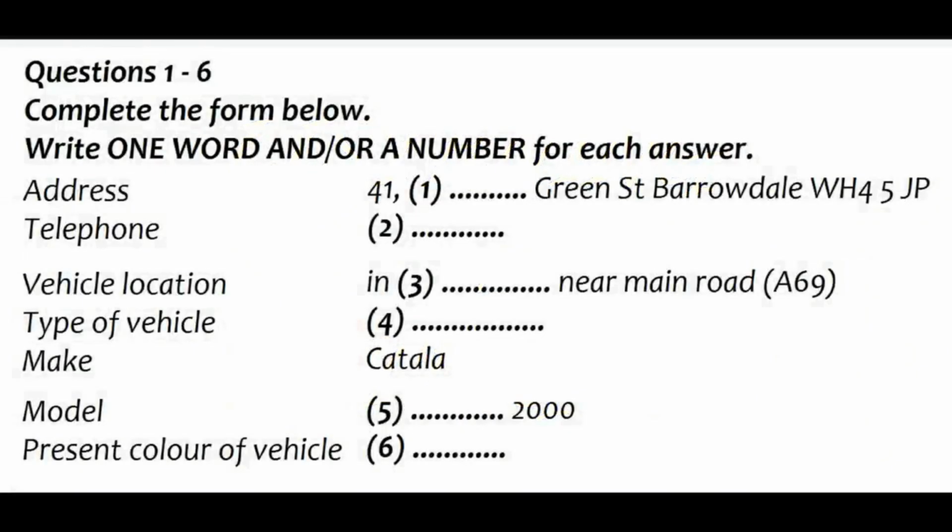The test is in 4 parts: Part 1, Part 2, Part 3, and Part 4. Now look at Part 1. You will hear a woman phoning the local council about an abandoned vehicle. First, you have some time to look at questions 1 to 6.